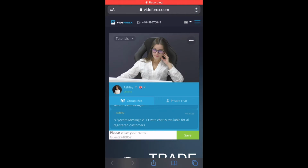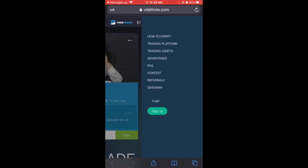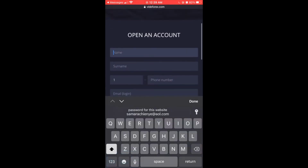Okay, so go to your web browser and type in Videforex.com. Once you get to the actual website, you will see that the format is set up just like this. Then you see at the very top right corner, there is a 3 bar. Okay, so you're gonna press on that, and then they have all of these different options, and you're just gonna simply press on sign up.